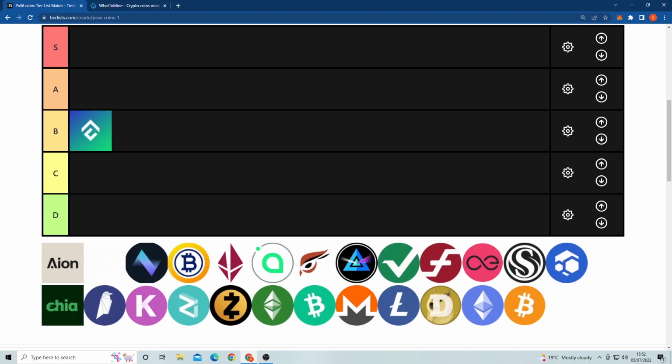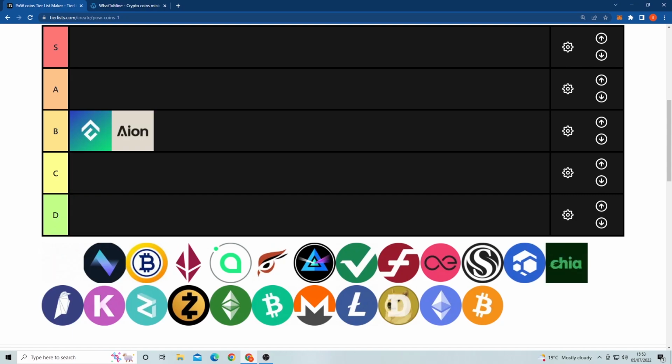The next coin that we have is the Aion Coin, or Aion, I guess. I don't really know how you pronounce it. So far this is a different proof of consensus. It's not a proof of work or proof of stake, it's a different one. It currently has use cases that are innovative in terms of the consensus, and it's a different way to mine without using the standard proof of work model.